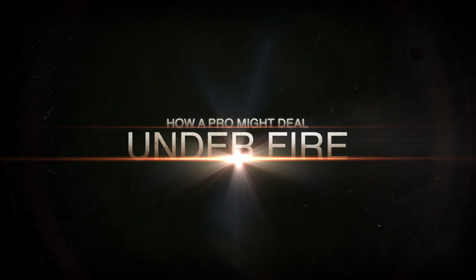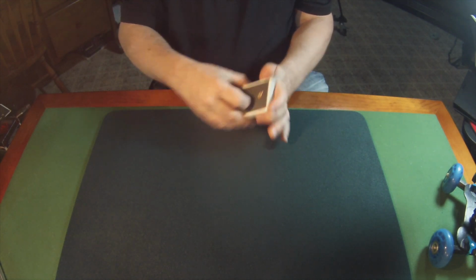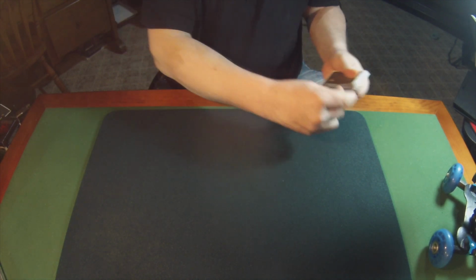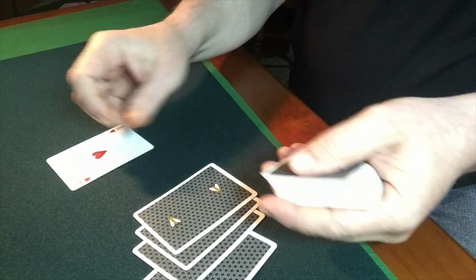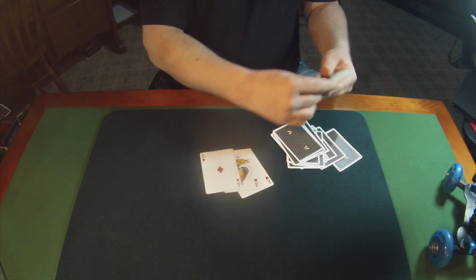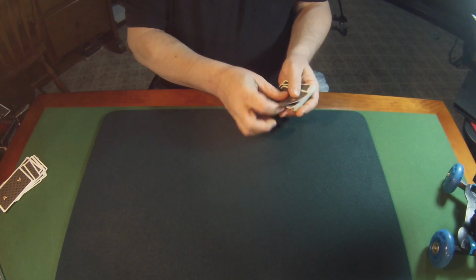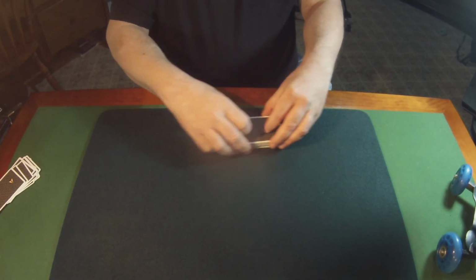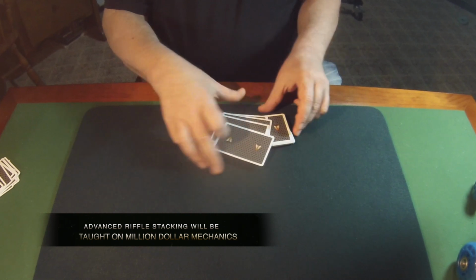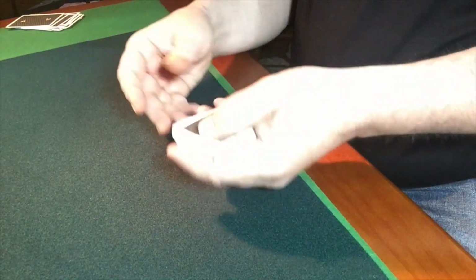How a pro might deal under fire. Okay, I'll stack 4 aces. I'm going to put 2 aces on the bottom, 2 on the top. Alright, 2 aces on top, 2 on bottom. We're going to stack a real full stack, 1, 2, 3, 4, 5 cards on top of the first ace. So it's dealt in the 6th position. 1, 2, 3, 4, 5, 6.